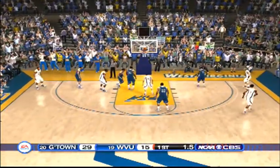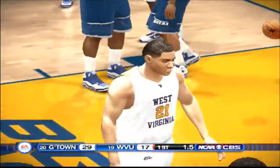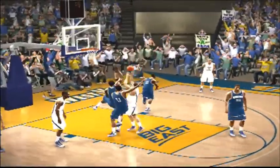They're called for the foul. He got the bucket and the foul. You just can't touch this guy. You gotta hold him, Gus. He's determined to take you to the rim.